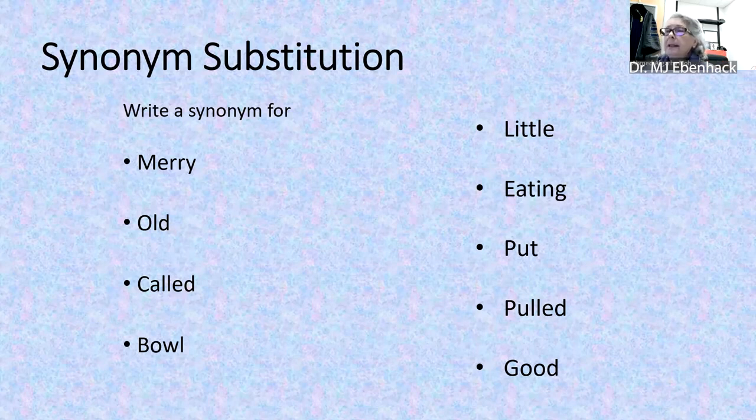Now give me a synonym for the word little, eating, put, hold, and the word good. I'll give you just a few seconds more to get all your synonyms in order.